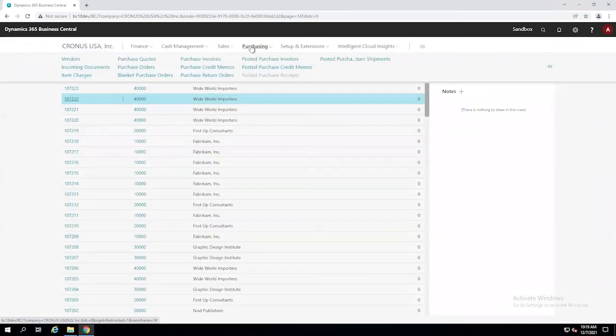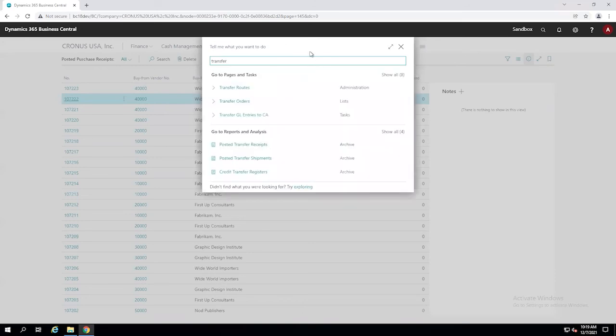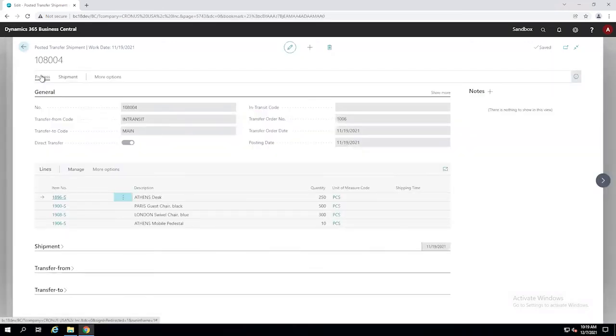So what I want to show you here is we will take a look at the transfer journal first. And we'll take a look at posted transfer shipments. And you'll see in transit to Maine. And you'll see we currently do it at the container level by this setup. So you'll see all four pieces here for that 500, the 250, the 300, and the 10 that was on the container. And it really just takes that visibility from in transit to Maine.